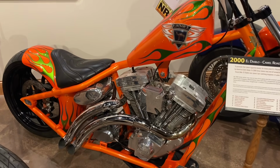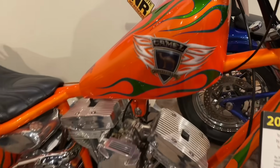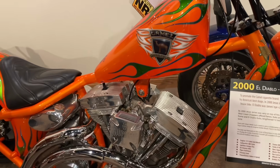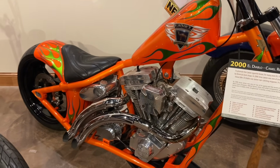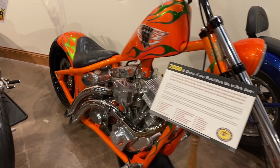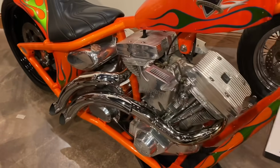Let me tell you a little bit more about this Jesse James bike here as well. The man behind West Coast Choppers was on top of his game in 2000, and that's when Camel was looking for a way to showcase their brand. It resulted in this one, El Diablo, which was the 2000 Roadhouse competition winner. Very well done, Mr. Jesse James. Take a look at the paint, the fit, the finish. West Coast Choppers, definitely one of the greatest motorcycle shops of all time.